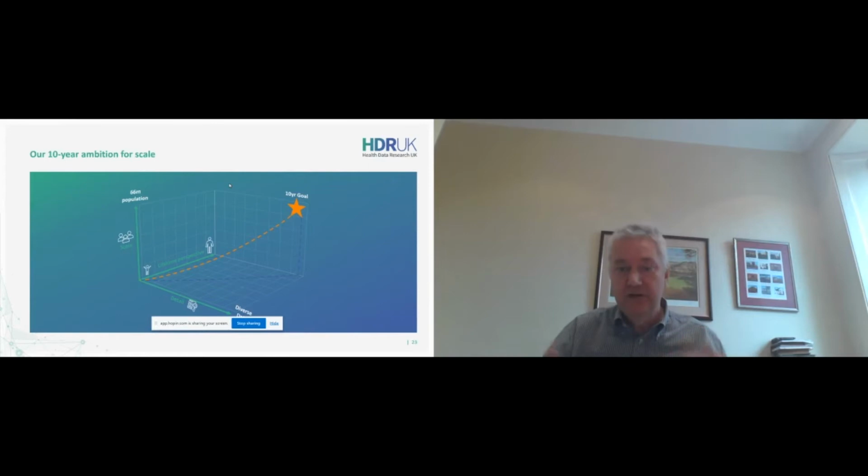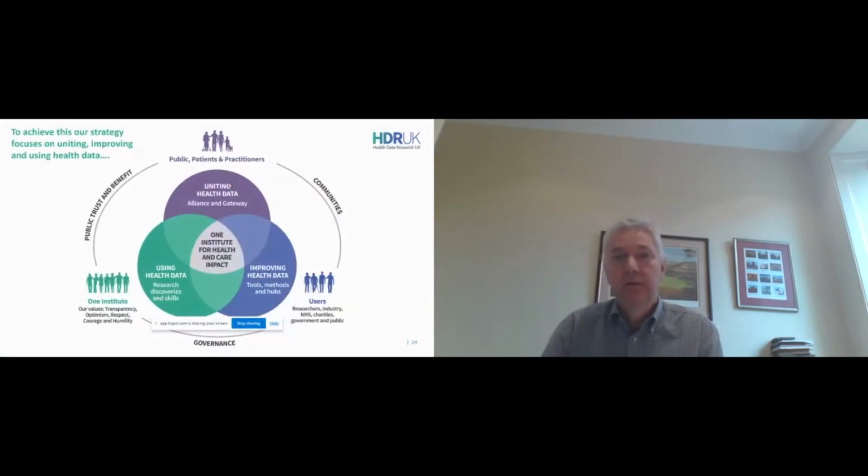It's about diverse data, not just data in the NHS, data in all its forms. It's about scale to 66 million people, but it's about that lifetime perspective, resonating with public health. To do that, we do three things. We unite health data, we improve health data, and we use health data with programmatic exemplars.